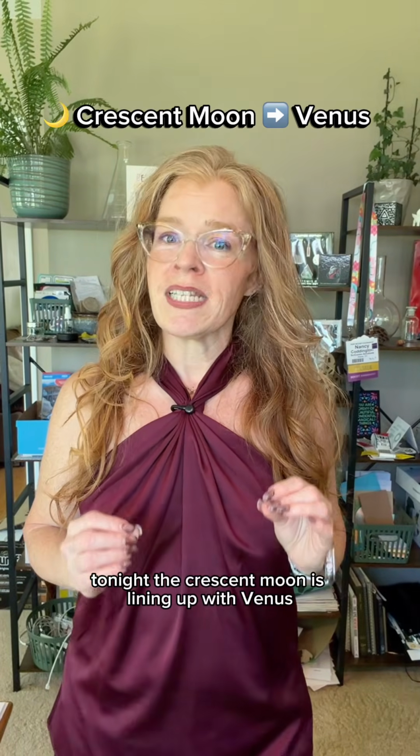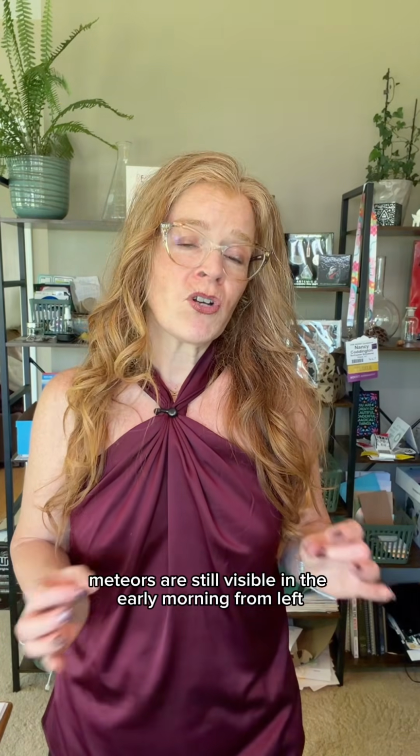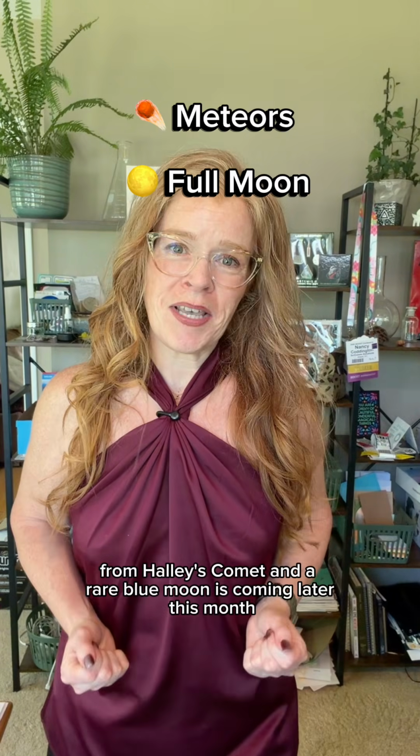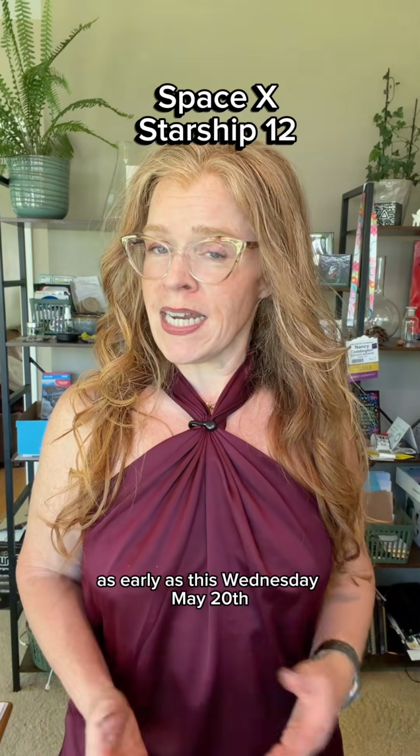Tonight, the crescent moon is lining up with Venus. The best viewing is about 8:45 to 10 p.m. Meteors are still visible in the early morning, left from Halley's Comet, and a rare blue moon is coming later this month. SpaceX is getting ready for Starship Flight 12 as early as this Wednesday, May 20th.